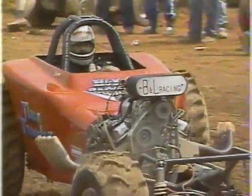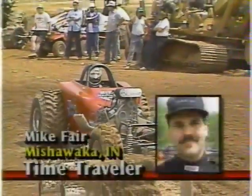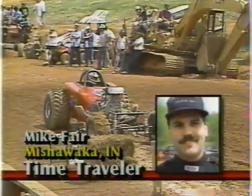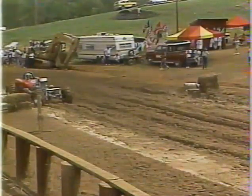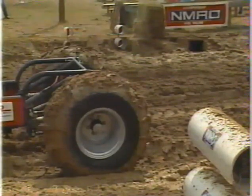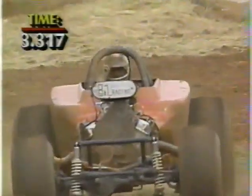The 23 body style comes out. Here comes another one of these bad boys. Tell us all about him. This guy even sounds ornery, and he's lining up way to the right side of the track. Mike Fair out of Mishawaka, Indiana, the time traveler. He has those 44-inch cut groundhogs for tires, the 540 cubic inch blowing Chevy. Remember a moment ago, the driver of the Destroyer said he would have lined up a little bit to the right. This guy does and goes out the other end. Yeah, good run, too, for Mike Fair.